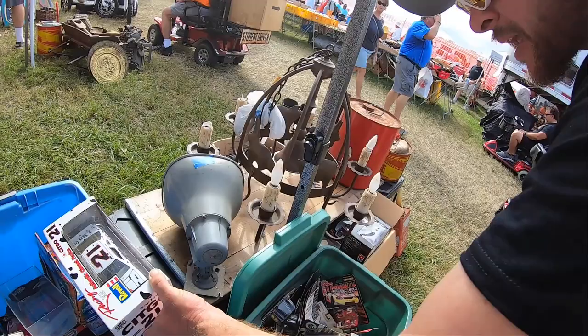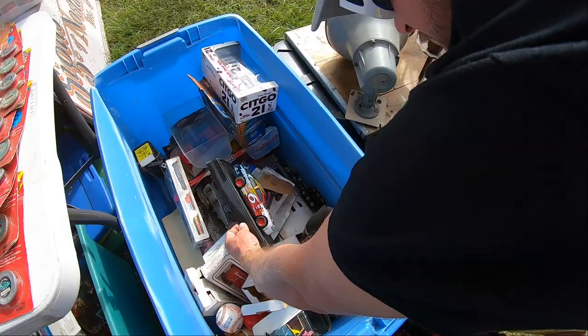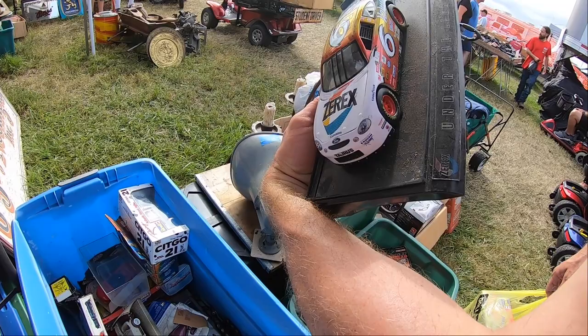All right, that's good. Oh, that was a cool one, the Muscle Machines. I didn't know that they did that. That's cool. I was trying to see if there's anything else hiding down there. Oh, that's a cool paint. Zerex. Oh, it's the under the lights version. Oh, cool. That's what that was. That's its case. Yeah, that's neat.